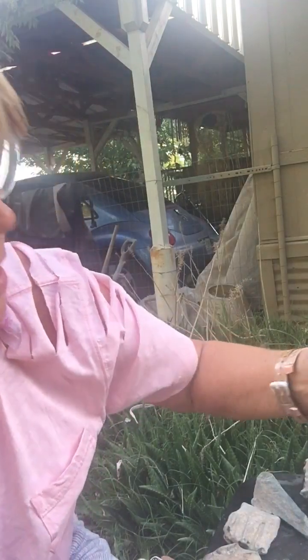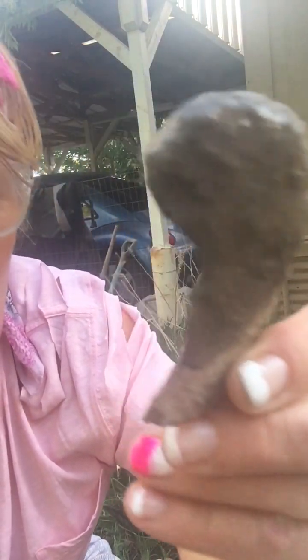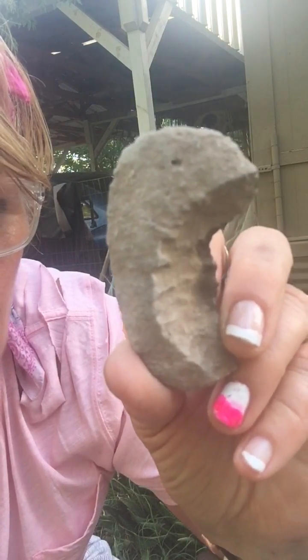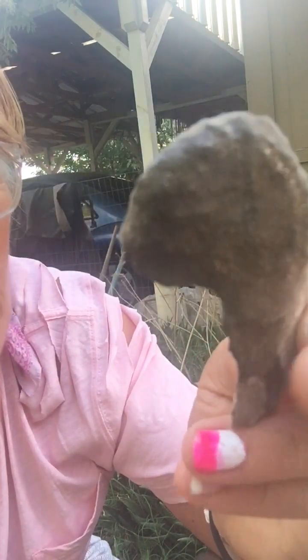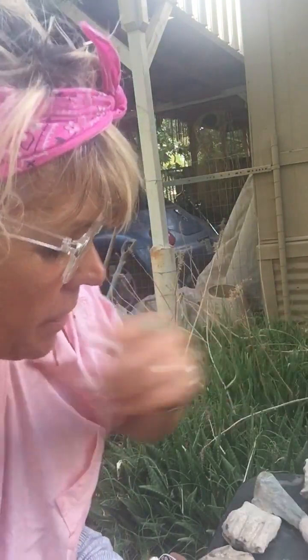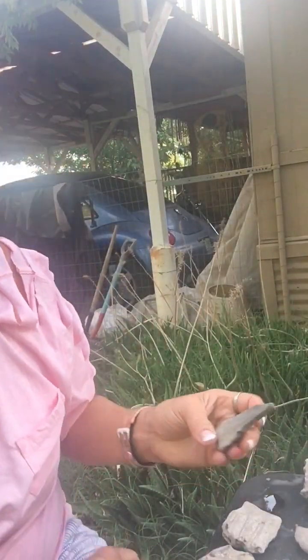Here's another one right here. Looks like it could be a tool. It also looks like it could have just been something that fossilized. Heck, I don't know. It's pretty interesting. This one was very interesting too.